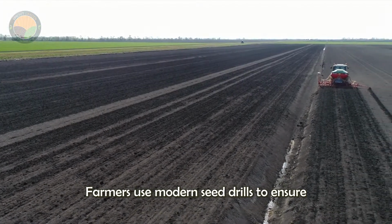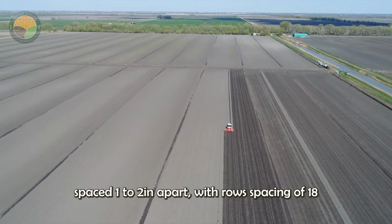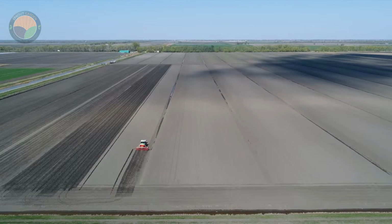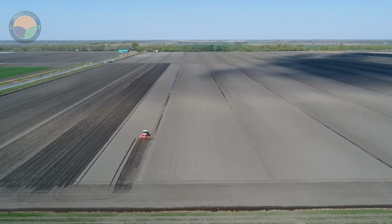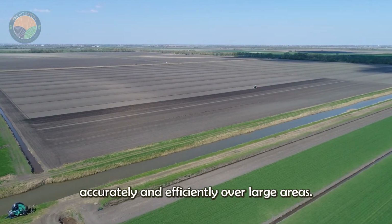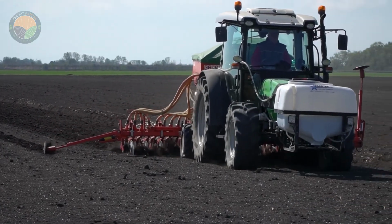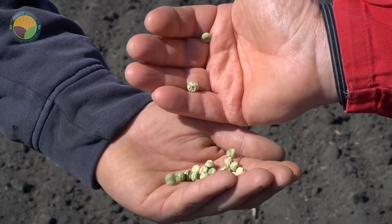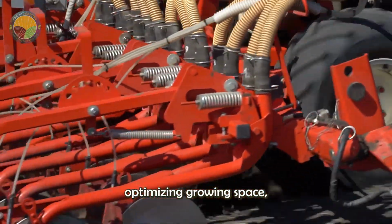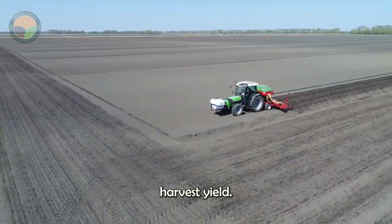Farmers use modern seed drills to ensure that seeds are sown at a depth of 1 to 2 inches, spaced 1 to 2 inches apart, with row spacing of 18 to 24 inches. These advanced agricultural tools enable farmers to plant quickly, accurately, and efficiently over large areas. As a result, seeds are evenly distributed, optimizing growing space, promoting strong plant development, and significantly increasing overall harvest yield.